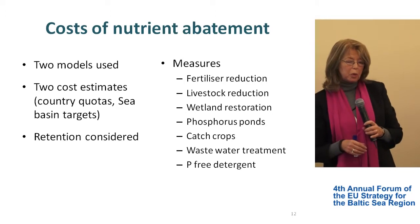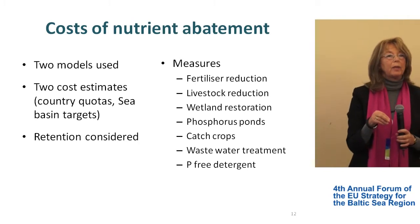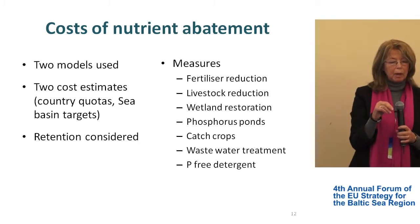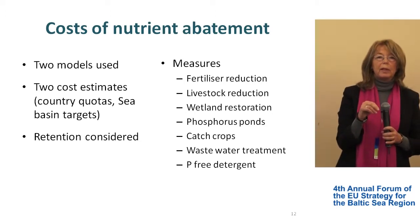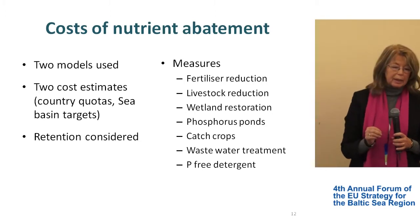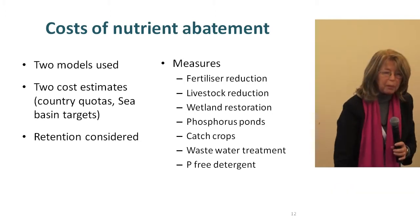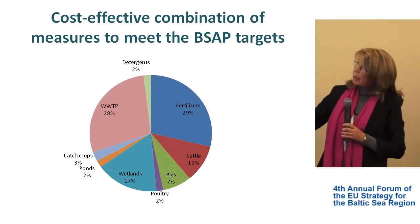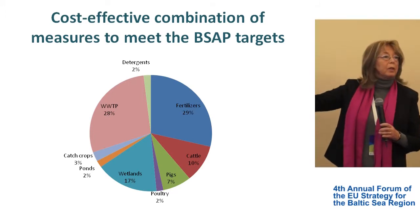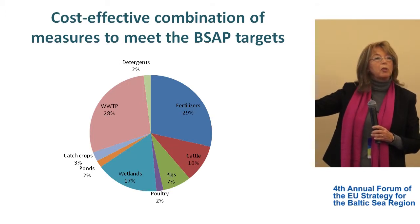What is also new in this study is that the natural scientists had good data on retention, and we were able to take account of that in the economic studies. We looked at 9 measures, and as you see here, this is the cost-effective combination starting from the sea basin targets. So this allows for more cost-effective allocation.